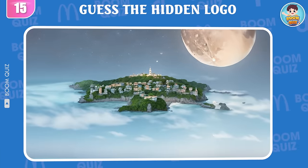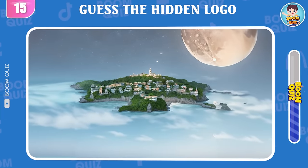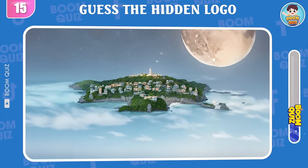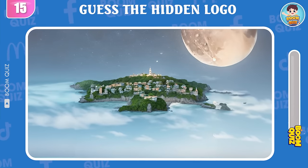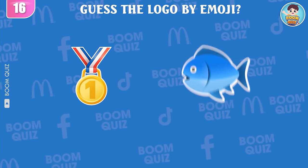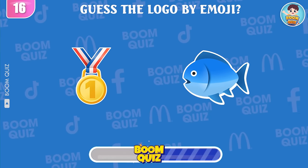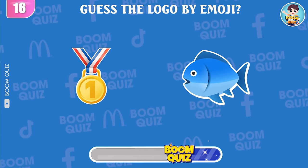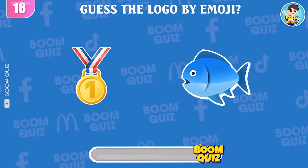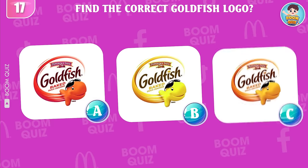Round 15, do you know what logo this is? Pepperidge Farm is the correct answer. Round 16, guess the logo by emoji. This is Goldfish. Round 17, find the correct Goldfish logo, A, B, or C.